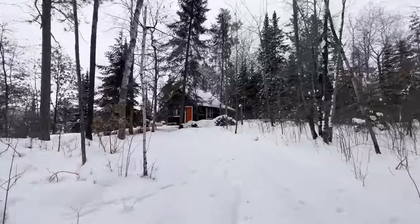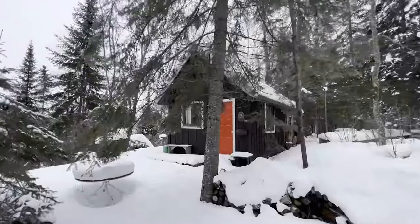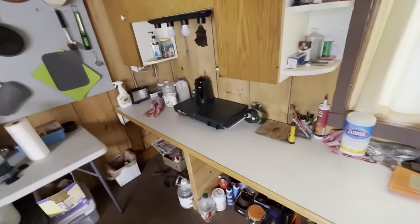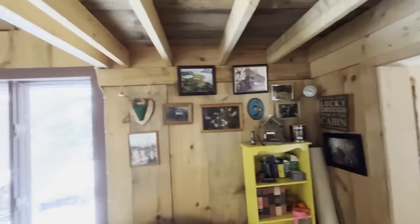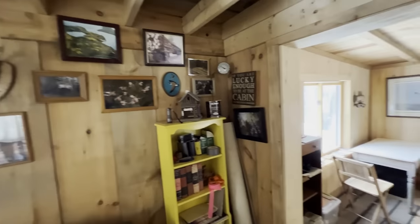Take a look at this beauty. I think she's gorgeous. I love the bright orange door. Pretty simple. We got a wood stove. Got a nice little couch here. Kitchen's over here. Little sleeping loft up there, which right now is just being used for storage. You can see we got the family photo wall coming together up here as well.